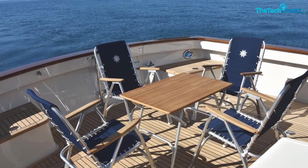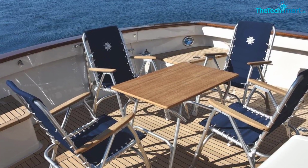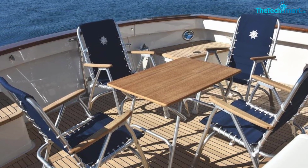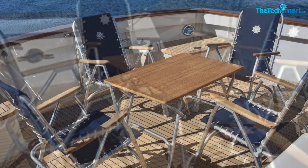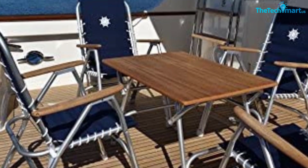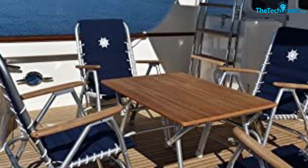The tubes are anodized aluminum. Corrosion and rust are not an issue here. The leg tips are anti-skid. They'll stay put and not scratch up your deck. The armrests are rounded teak wood or Iroko. The extra high back ensures comfort and support. The strength of both the metal frame and fabric is noteworthy.